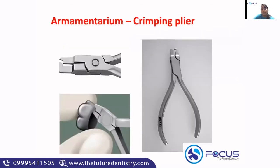Crimping plier. What is the confusion in the crimping plier? Just have a look at it. You can see it has a notch kind of end. When you place it around the gingival third of your crown or your band, you can get a proper adaptation of your band or your crown around the tooth. That is the main function of a crimping plier. Shubham, I hope I am clear to you now. This is the picture of a crimping plier. Am I clear to you?